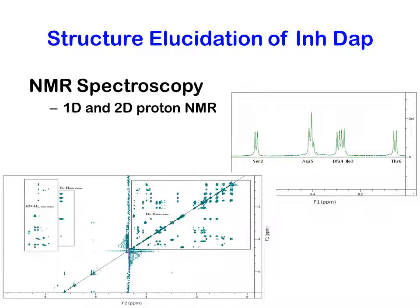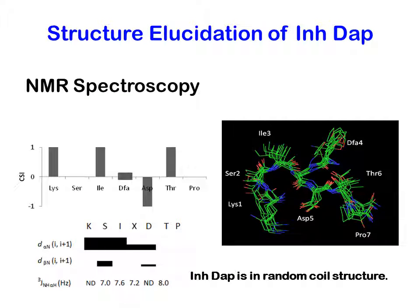In order to know the three-dimensional structure of our peptide inhibitor, we did one-dimensional and two-dimensional TOCSY and two-dimensional NOESY experiments using proton NMR. The secondary structure of the peptide can be identified using CSI, or chemical shift index, the intensity of NOESY cross-peaks, and the J coupling constant of each residue, and then the structure was calculated using molecular dynamics simulation.